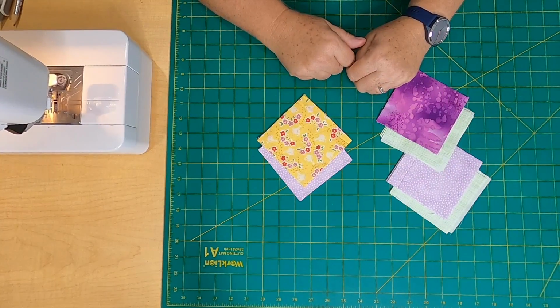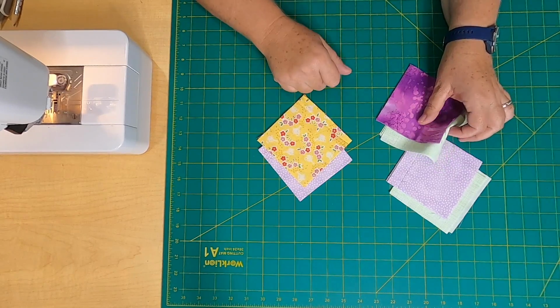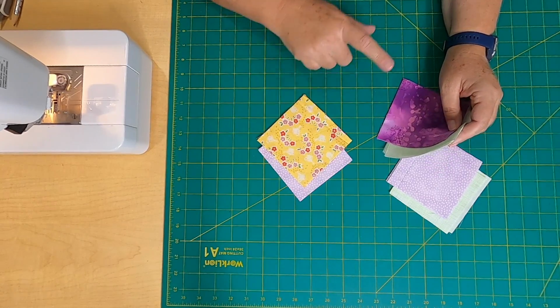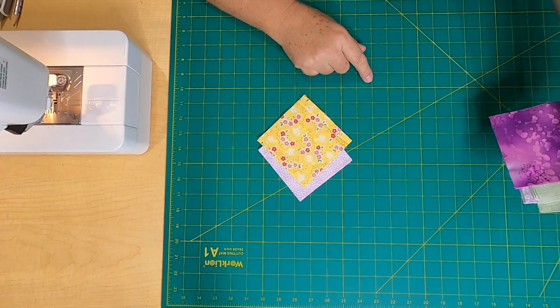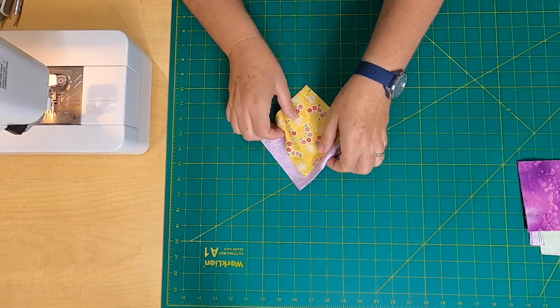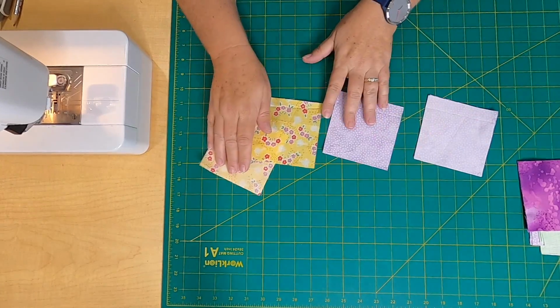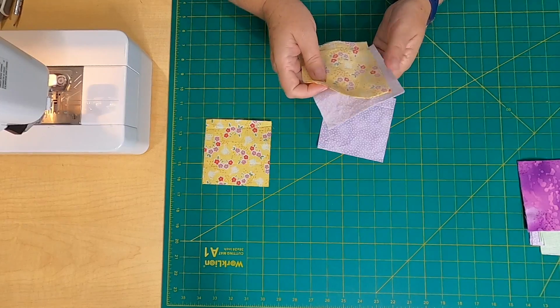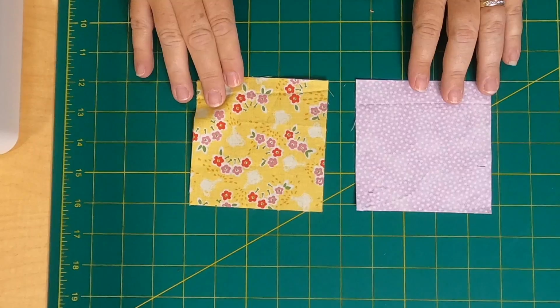Now I'm not going to show you how to do all of them, but I'll show you how to do one of them. And if you know how to do half square triangles, if you've been doing this quilt along, I'm sure you know by now because I do them in pretty much every single month. I'm going to move these out of the way. We're just going to take one of these and I'm going to show you how to make it. So you're going to take one of each fabric and pair them up.